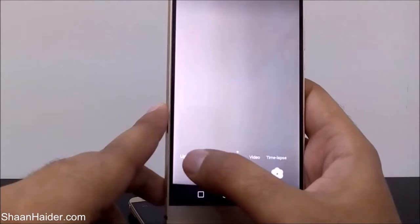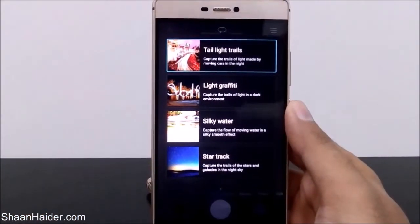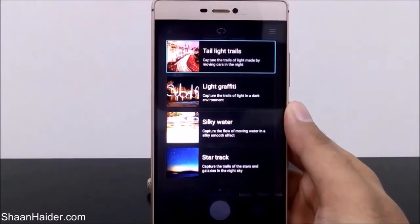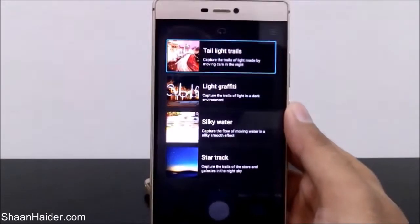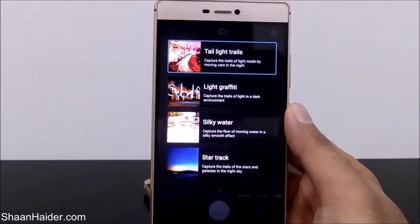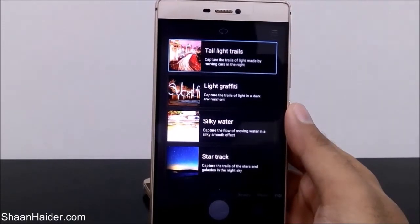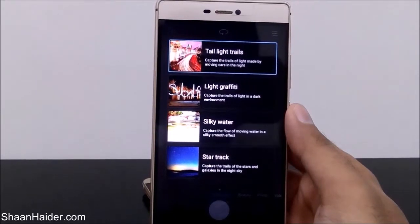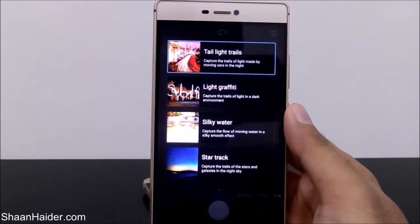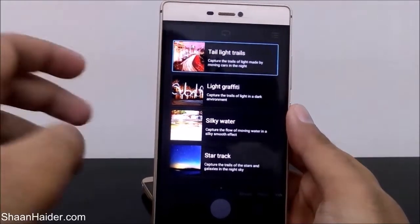It is having a new feature called light painting, which lets you do light painting, and it is also providing you 4 different types of scenarios, like whether you want to do the light graffiti or you want to take the picture of flowing water or the cosmic entities like stars and planets, or you just want to take the traffic tail lights. So you're having lots of options.